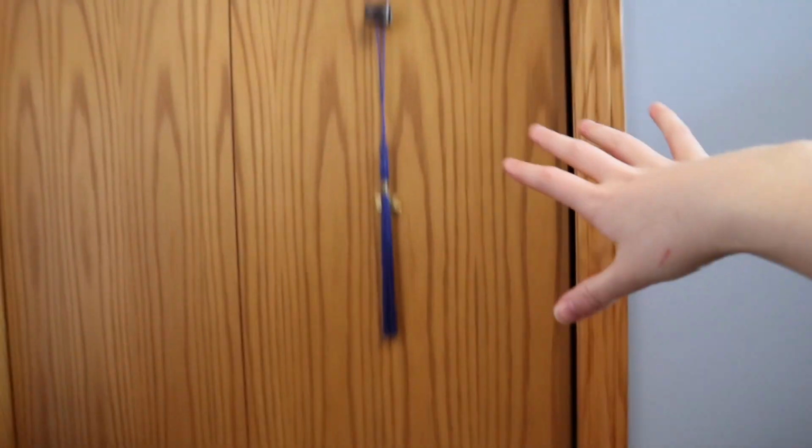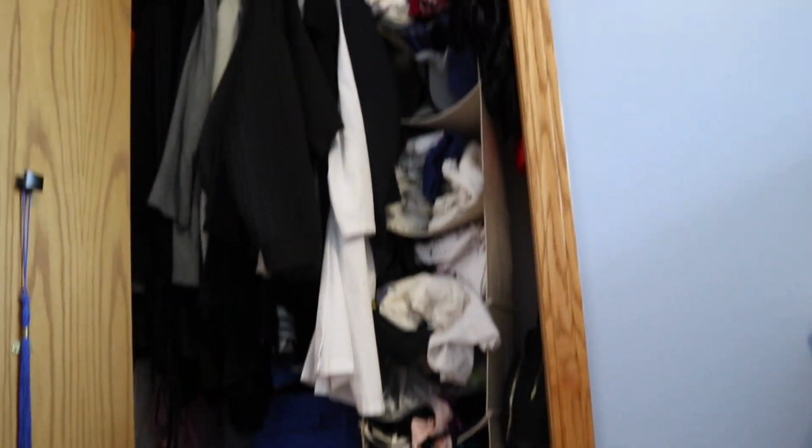And then over here, oh my god, I vacuumed and I organized, and you guys, this is the first time I've been able to fully open my closet. Look at this. Fully open, and now you can see the disaster that's happening in there. So we'll close that again.